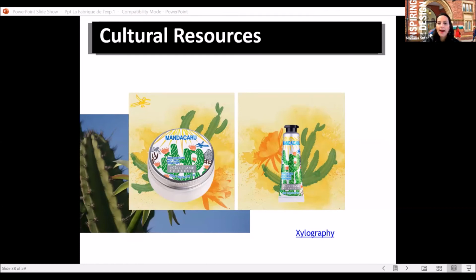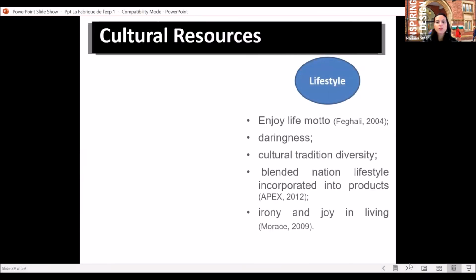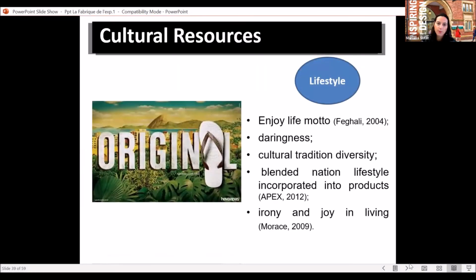And we also have examples still in cultural resources. I'm not going to spend too much time here on Havaianas. I do believe that most of the population in France knows Havaianas, but it's a nice way to see how to incorporate the cultural resources into the brand, the enjoy-of-life motto that Havaianas knows really well how to do, the cultural tradition and diversity, and how they use the irony and joy in living in the brand. They try to incorporate that.